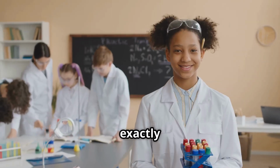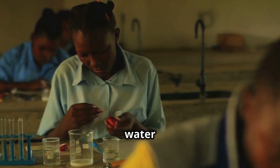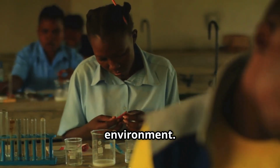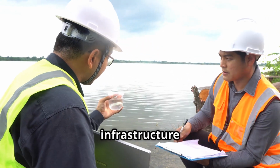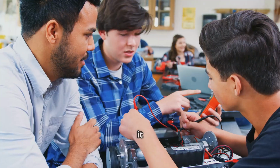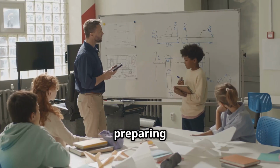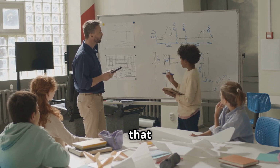So, what exactly is engineering hydrology? It's the science and engineering of water, how it rains, flows, collects underground, and interacts with the environment. In this program, you'll explore how to analyze water systems, design infrastructure like dams and drainage, and help manage Tanzania's most precious natural resource, water. Think of it as a blend of science, technology, and hands-on engineering. You're preparing to tackle floods, droughts, and water supply issues with real solutions that make a difference.